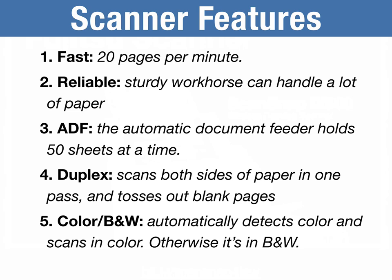It will do what's called duplex scanning, which means when the piece of paper goes through, the scanner will scan both sides of the piece of paper in one pass. But if it sees that there's nothing on one side of the paper, it'll just toss that page out. It will automatically detect if there's color on a page, and then it will scan in color. But otherwise, it will scan in black and white, which means that the black and white pages are smaller file sizes. So there are a lot of things about the scanner that are optimizing the scanning. And it's also the software that comes with the scanner.